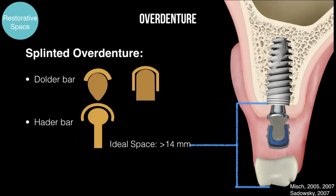If you're using bars, they actually require the same amount of space as all-on-4 restorations, like fixed complete dentures. So you need more than 14, or sometimes 20 millimeters, from the crest of the bone or the implant platform to the occlusal plane, because you're going to put a lot of attachments underneath it. So when you prepare the patient, you will do that reduction at the time of implant placement, right?